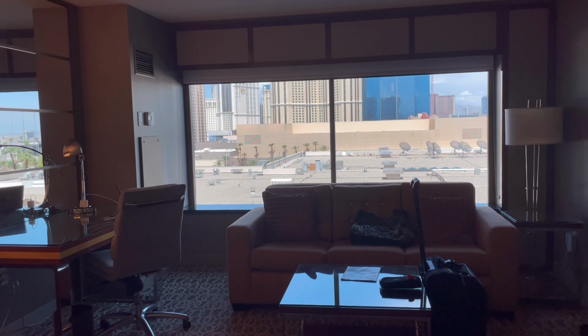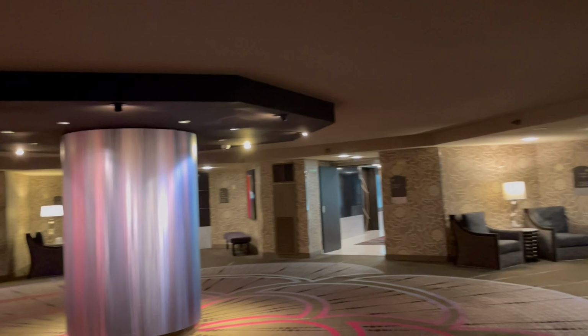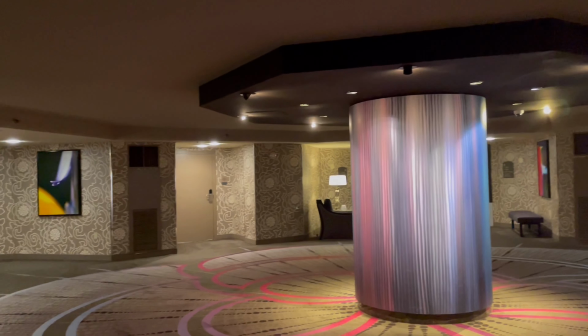Here's a little look at the monorail going by from my window. We'll see more of the monorail very soon when we go visit the pool. Now we're going to go to lunch.